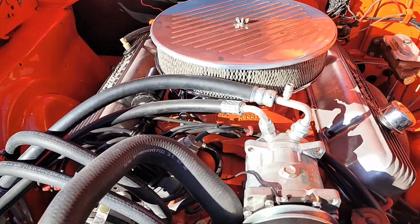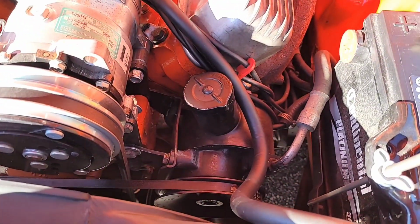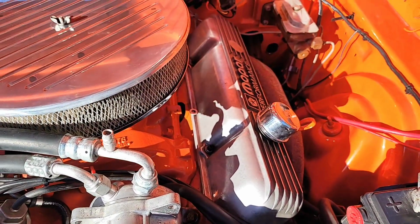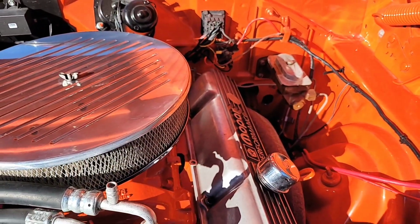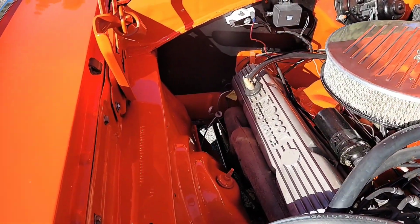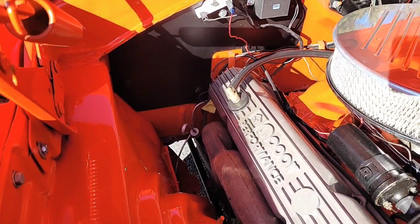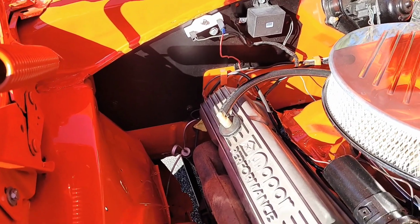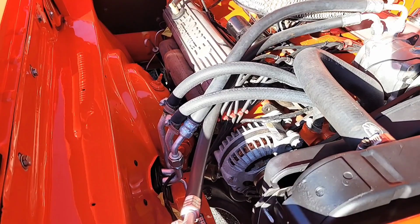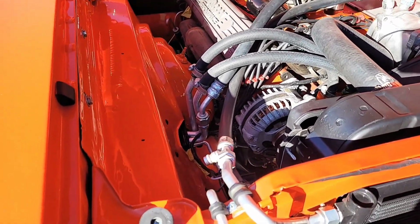So it is a power steering car, as you can see right there. It has the power steering pump, and it is a manual brake car. I'll tell you, the brakes are pretty good on this car, though, for a four-wheel drum brake car without a booster. The brakes are pretty good, and I'm sure those are factory brakes. So it's got the factory drums on it, but it does run, drive, and stop well.